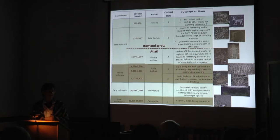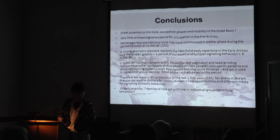Valley, I think you can see different phases of art production which tie in to major occupation phases, and then stylistic changes which can be shown also to shift with these climatic changes, and which can be understood in terms of social shifts which go with those broad environmental changes.